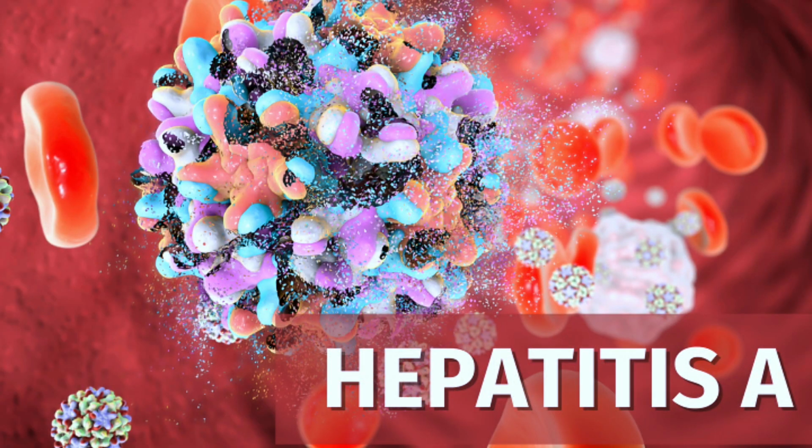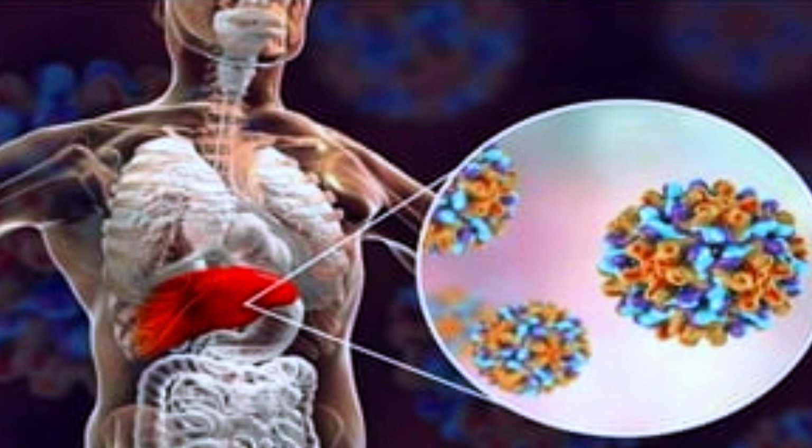So the next one is hepatitis A, which protects you against the hepatitis A virus, okay, which actually causes liver disease. The hepatitis A vaccine is also 2 shots. The first shot can be given at any given time. And then I know the second shot can be given 6 to 18 months later.